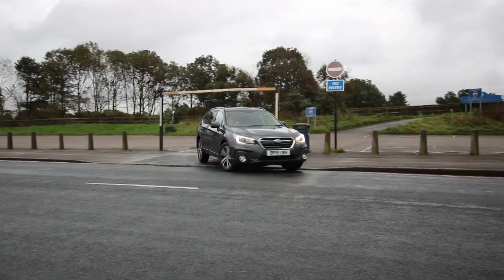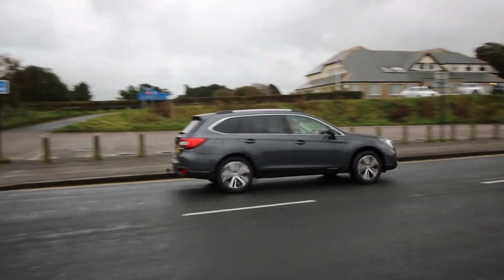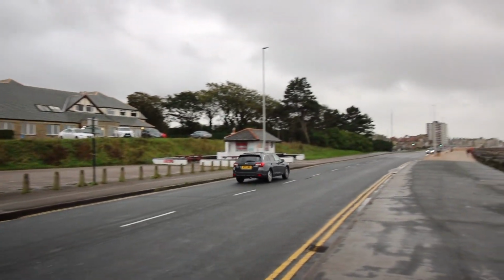Wow, how quick is that? Literally, 3 seconds. There you go, that's the air conditioning, and it cleared the windscreen. 3 seconds or less. Yes, the Lineartronic in the Forester, combined with that engine, wasn't the fastest thing in the world, whereas this is a completely different kettle of fish, and it's the Boxer configuration engine as well. So flat 4. Oh, treat!